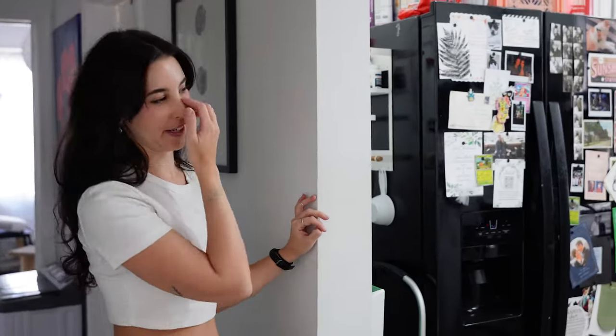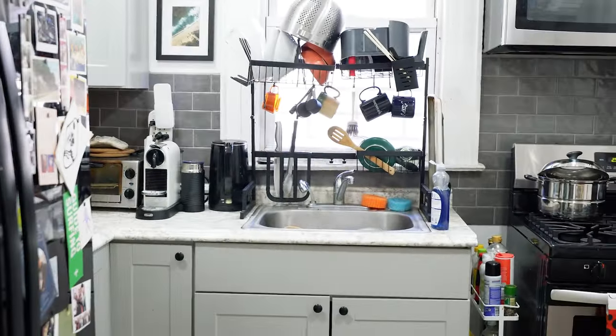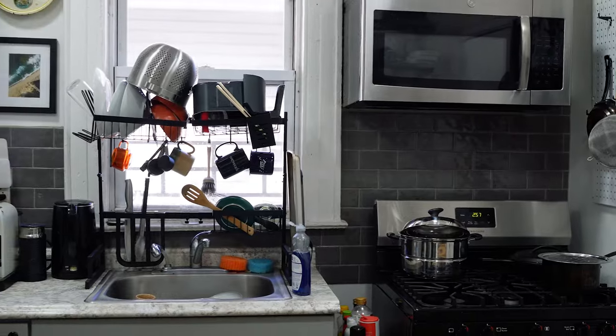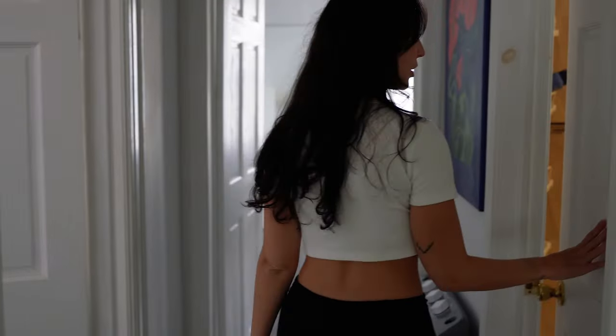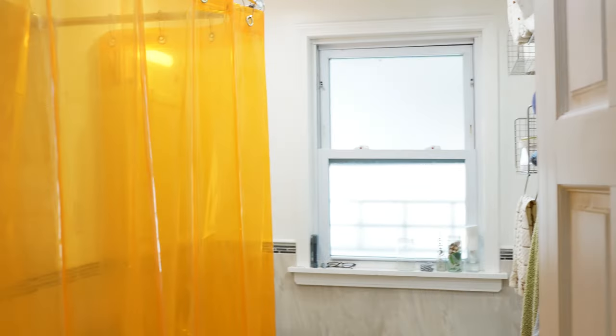Our kitchen is pretty small. I am not going to spend a lot of time on it because, I don't know, it's not the cutest and it's just like classic New York tiny kitchen. But we do have a really big fridge, so that's nice. And then down this way to our right is our bathroom. Also nothing special, pretty small and narrow. Still trying to figure out the best organization we should do in here.